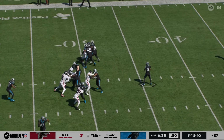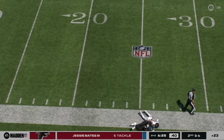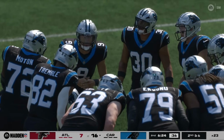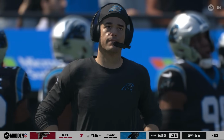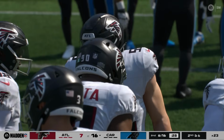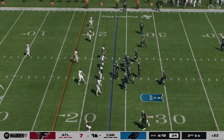Young off the play fake. There's a short throw caught by Sanders. Short completion, just 4 yards, and it'll be second down. Not a big window to throw. Coverage wasn't too bad there. Yeah, they had him under wraps pretty well, but somehow able to muscle his way open and catch the ball. 2nd and 6.